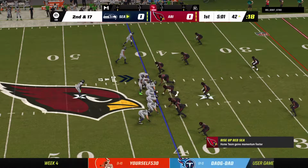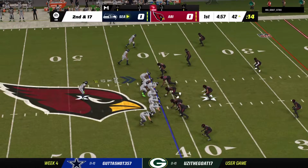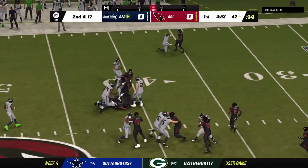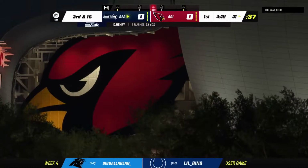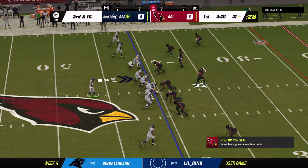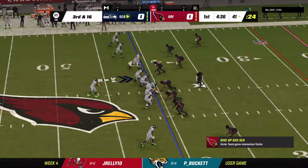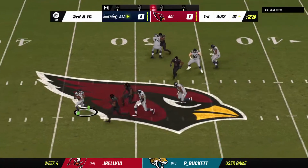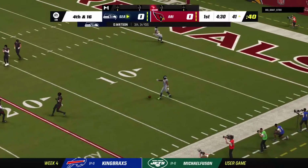Now following the sack, they'll look to make amends on a 2nd down and 17. Running left, it's Henry. And some good tackling there as he's stopped up at about the 41. 9th play of the drive now on 3rd and a country mile. Back to throw, Watson. Escaping the pressure right. And that will be incomplete.